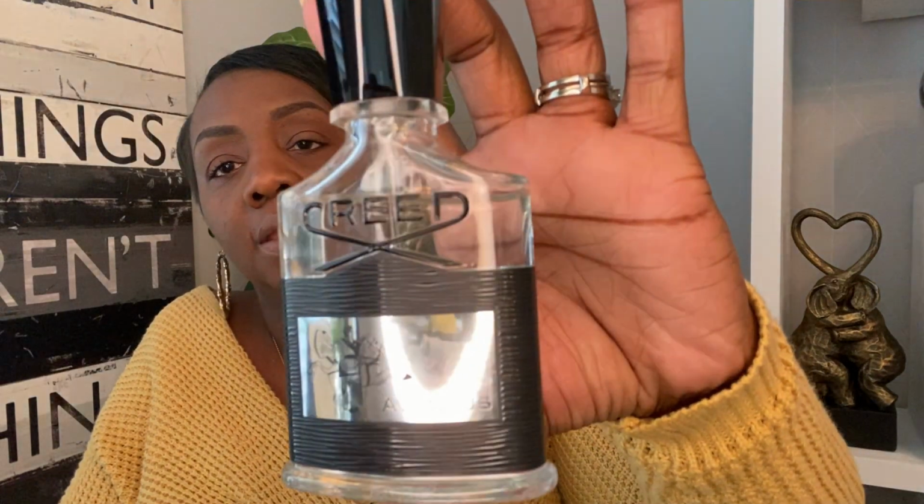Next item that I have are both items. They're fragrance items that were purchased from Neiman Marcus. The first item is this Creed Aventus cologne. This was purchased for my husband, obviously.